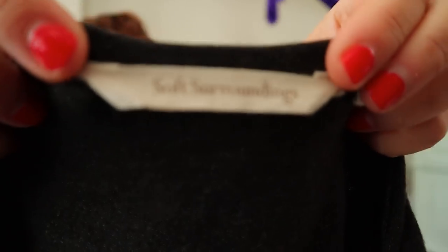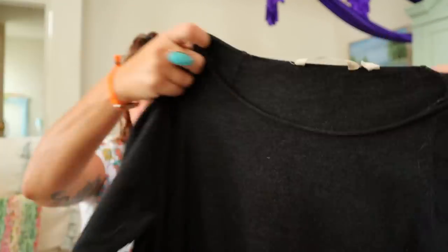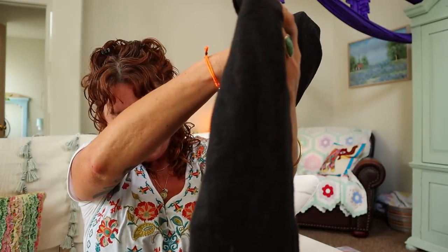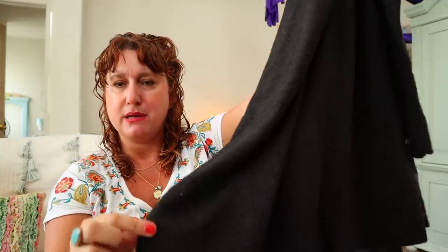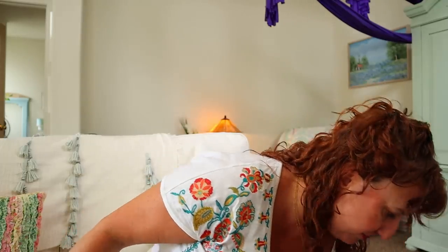We have some Soft Surroundings in a size small. Soft Surroundings is a nice catalog brand for mature women. It's pricey. It looks like it really needs to go through the wash though. This is a tunic sweater, a gray scoop neck, soft, stretchy tunic sweater. Looks like it buttons down the sides, and it looks like it has like dog hair on it. So that does not excite me.